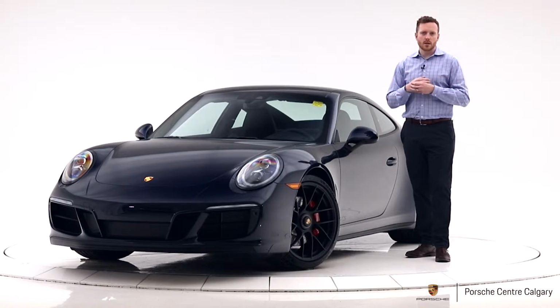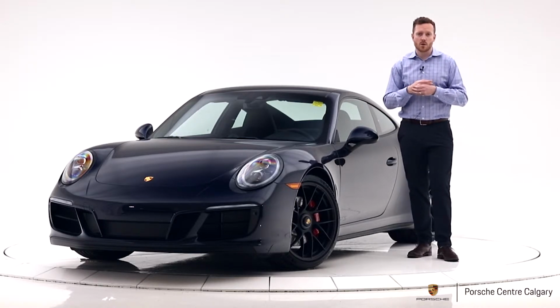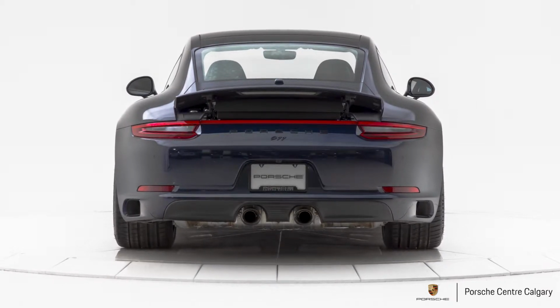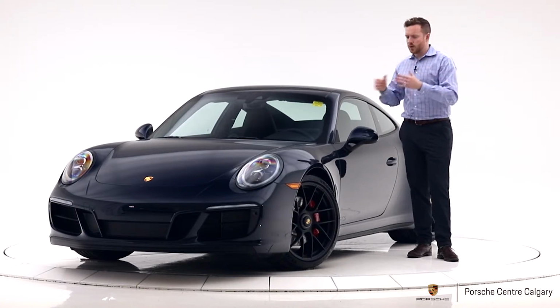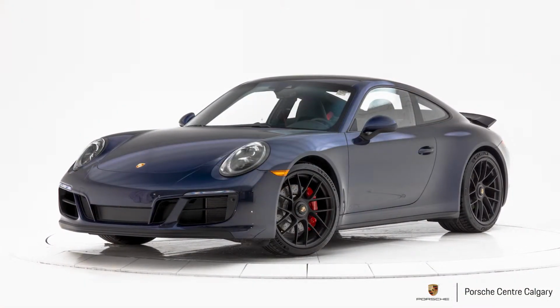Would I recommend an all-wheel drive car? To be honest, I prefer the drive of the Carrera S models, the rear-wheel drive cars. I just feel that they're definitely lighter in the front end and they feel a little bit more agile. However, if you tell me, Andy, I want to drive this car 365 days a year and I want to drive it through blizzards, I would direct you towards an all-wheel drive 911, and that's what we have here today. This is sure-footed.